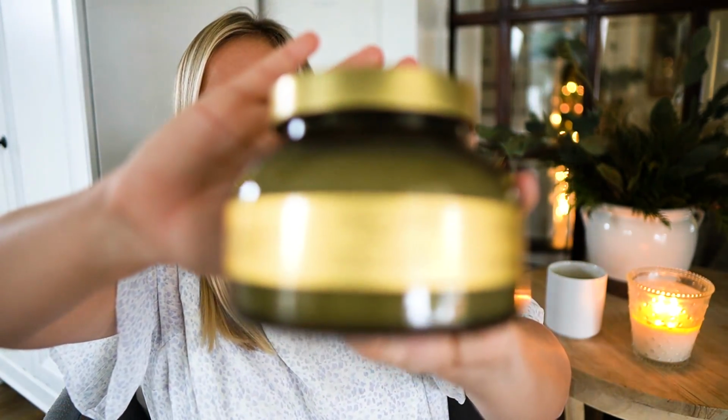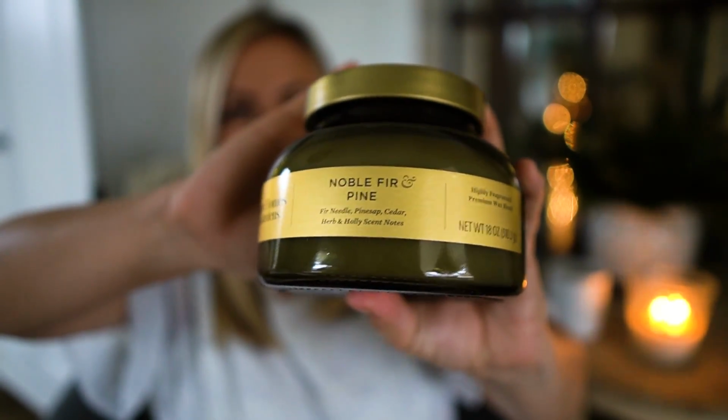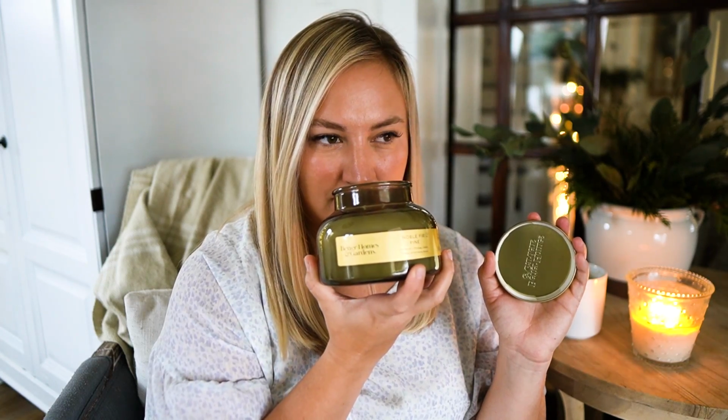Not only is this a stunning candle, I love it so much, it's such a pretty deep green and gold, but it smells like a Christmas tree. This would be beautiful burning all through the winter though. So really looking forward to burning this and enjoying it in my home.